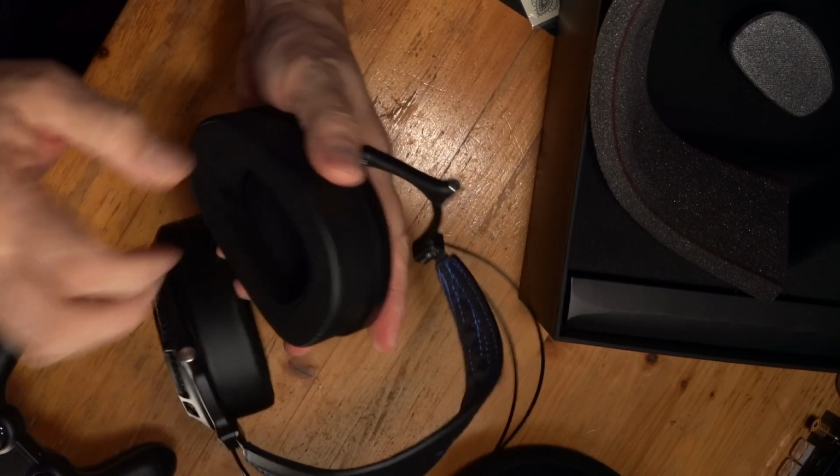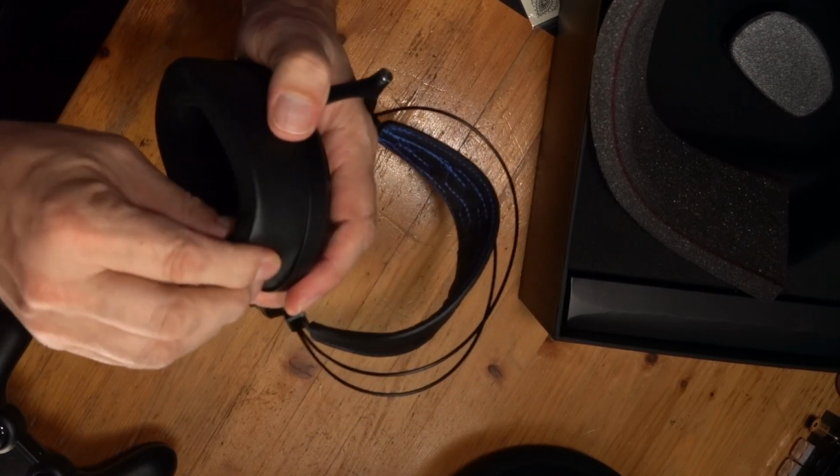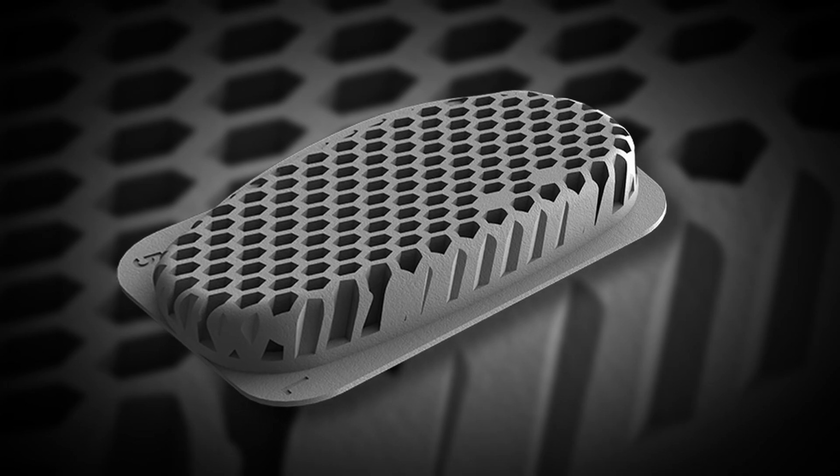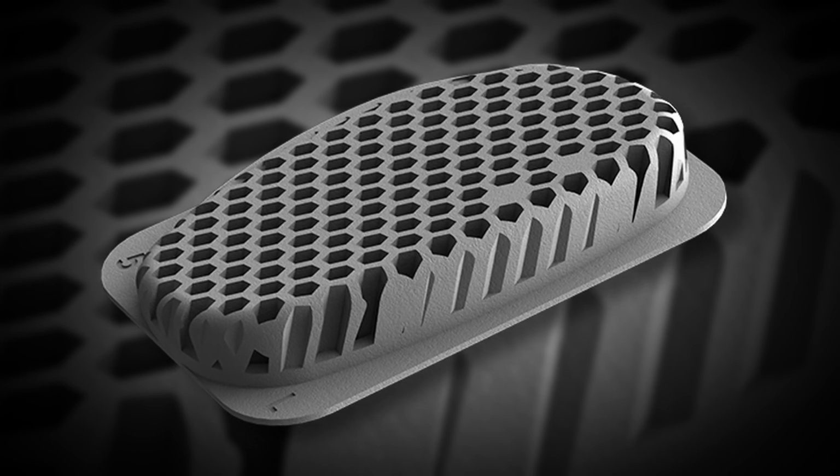Very cool, very cool. Do these come off? No, it doesn't look like it. It looks like these things are pretty glued in. All right, so I guess we can't see that nano material I've been hearing about. They put this stuff on the inside of the cup to absorb waves as they come back into the headphone to try and control what they call standing waves. I don't know what it means, but it sure sounds cool.